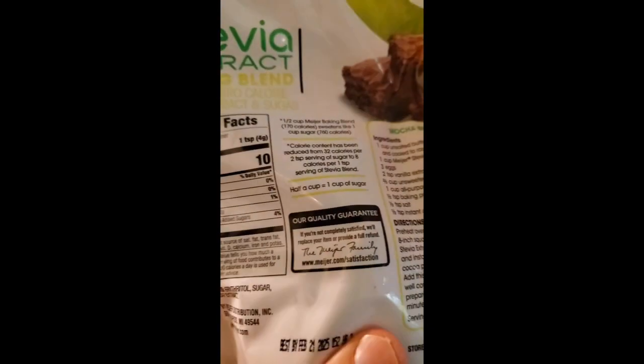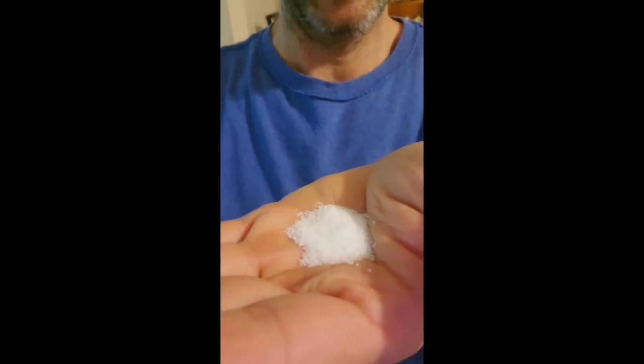All right, let's go ahead and try. Since this is a mixture of 3 different sweeteners, some of it is very, very fine. So if you close the bag suddenly, you'll get a puff of sweetener dust, probably from the erythritol and stevia.